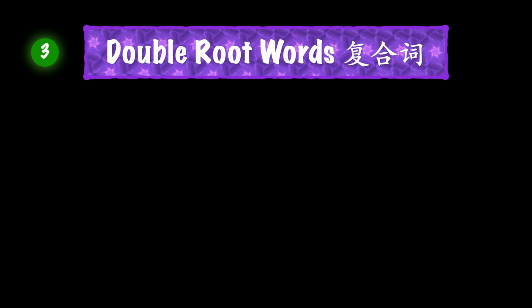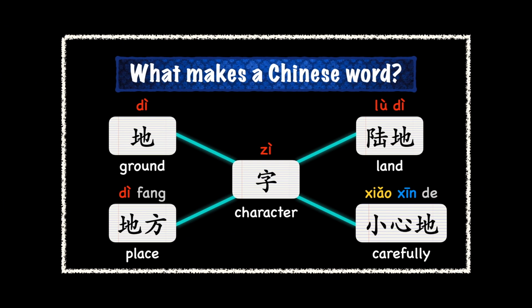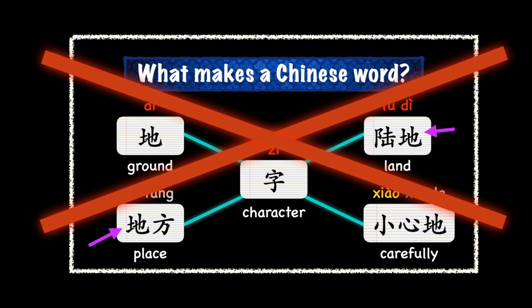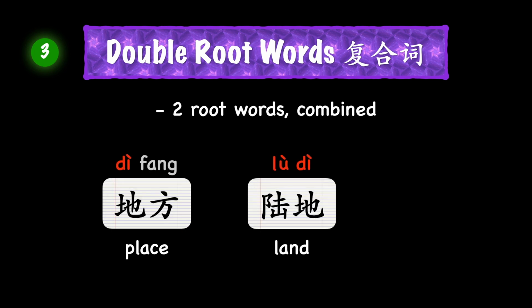The third type, 复合词, which I will call double root words, are the most complex. The idea is that both of the characters are root words, and neither can be classified as a prefix or suffix. Oh, by the way, remember the last video when I said that di acted as a prefix and suffix in difang and ludi? Okay, I kind of lied, because at that time I wanted to use concepts you're familiar with to help prove a point. But now that you have a deeper understanding, it's time to tell you the truth that both of these words fall into this category of compound words.